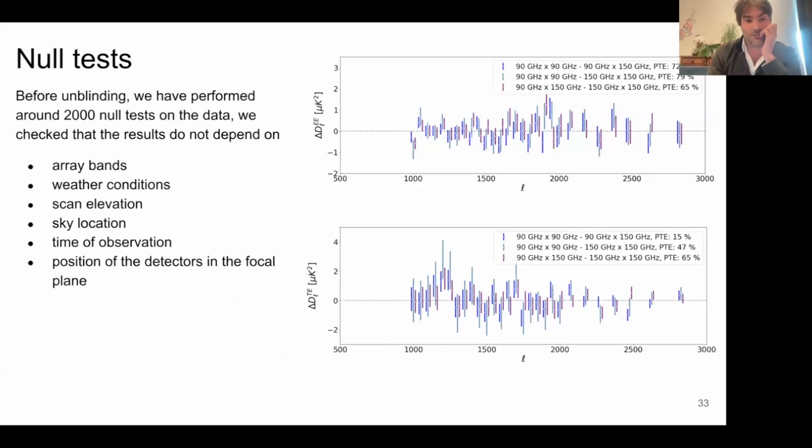We actually did around 2,000 null tests on the data. We checked that the results do not depend on array bands, weather condition, scan elevation, sky location, time of observation. We even tested that it does not depend on the position of the detector in the focal plane. If you look on the right here, you will see one of our most constraining tests, which is comparing the signal seen by different cross-frequency power spectra. So 90 cross 90 with 150 cross 150, for example.